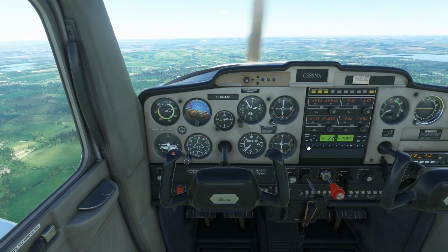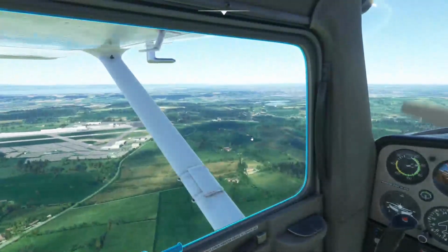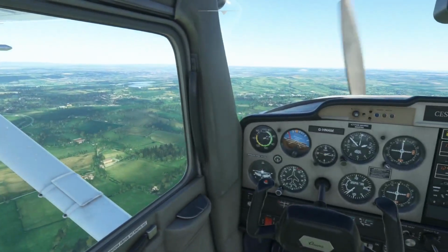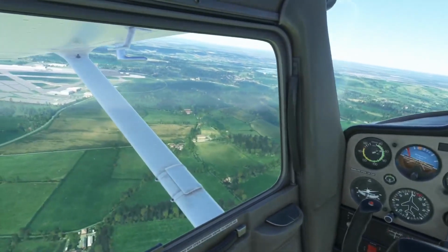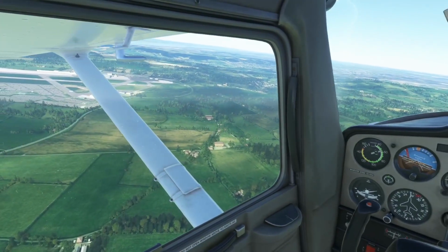So we'll squawk 7700, and we'll do our mayday call to Bristol Tower. Bristol Tower, Golf Alpha Mike, Mayday, Mayday, Mayday. We've had an engine failure. We're attempting to land on the runway 27.